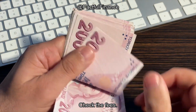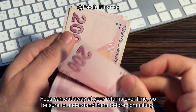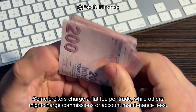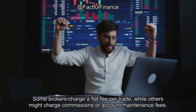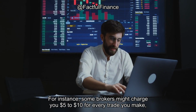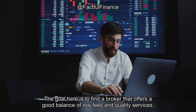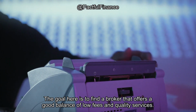Step 2. Check the fees. Fees can eat away at your returns over time, so be sure to understand them before committing. Some brokers charge a flat fee per trade, while others might charge commissions or account maintenance fees. For instance, some brokers might charge you $5 to $10 for every trade you make, while others could offer commission-free trading. The goal here is to find a broker that offers a good balance of low fees and quality services.